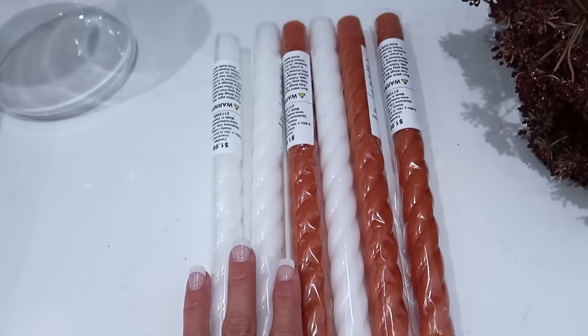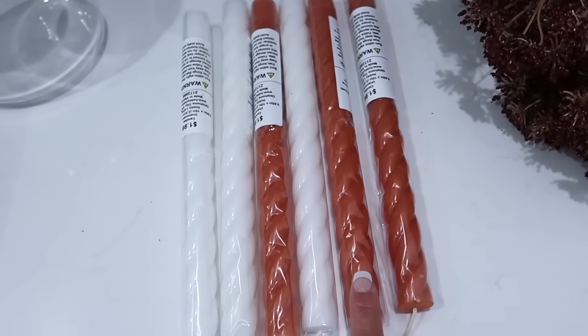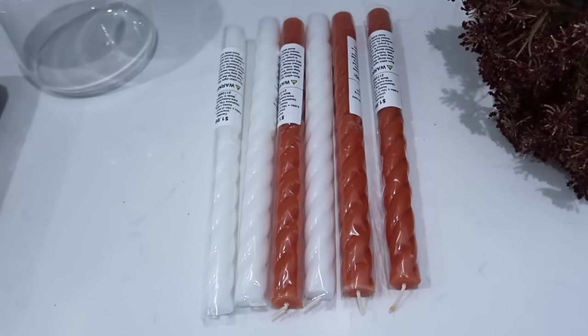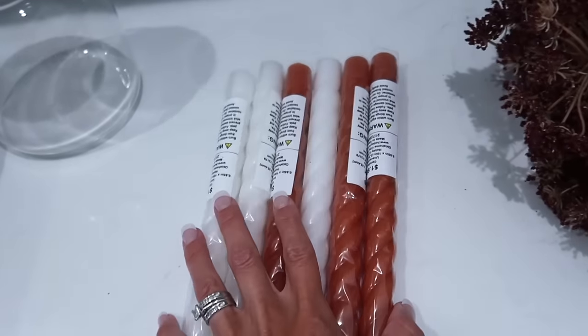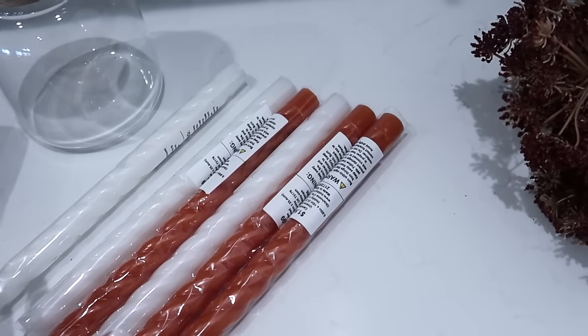So it only cost $6 for six candles, which was great. I did get some orange, and I also got white, just to have a variety. I think I'll use these over Thanksgiving as well. It's just nice to have different color options, and of course, white works all year long.